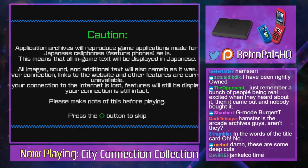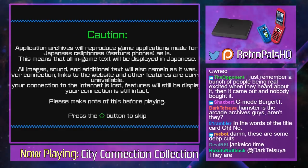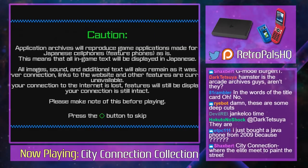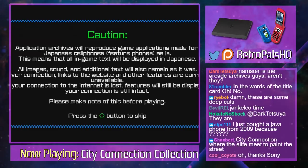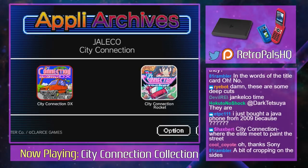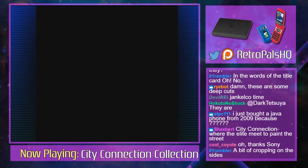So, this caution screen immediately sets expectations here. First of all, it says these games continue to be in Japanese, and we haven't changed them at all. Don't think they look or sound any better, because they look and sound like crap, basically, is what you can tell from reading between the lines here. So what Jaleco did is they made a whole bunch of games for feature phones in Japan, and we're going to play through a whole bunch of them. First up is City Connection DX.